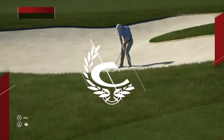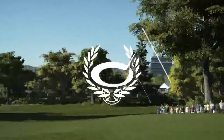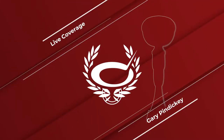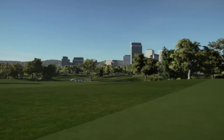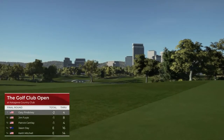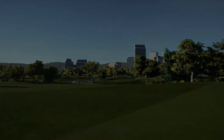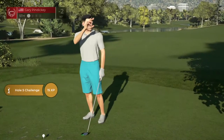And here we are with the third shot. And after that hole, this is how the leaderboard looks right now. Our current leader is enjoying a one-shot lead. And now teeing off on this par four hole.